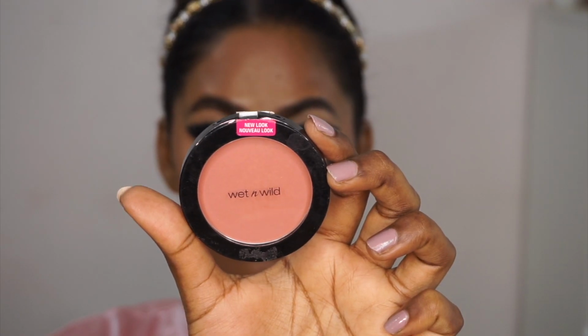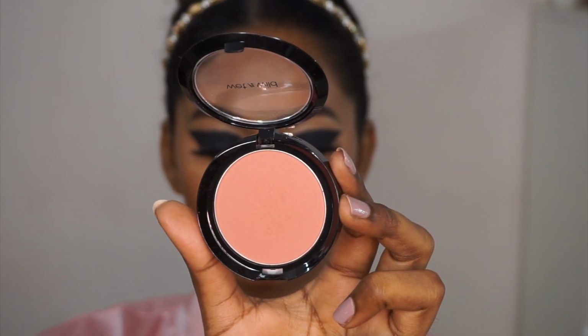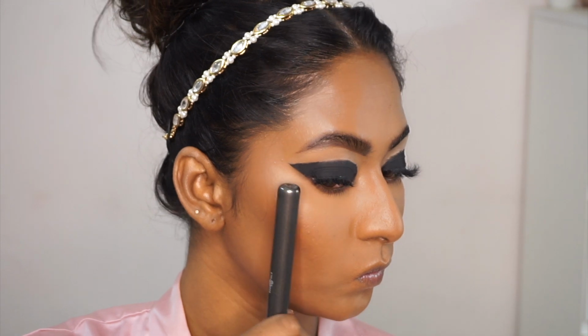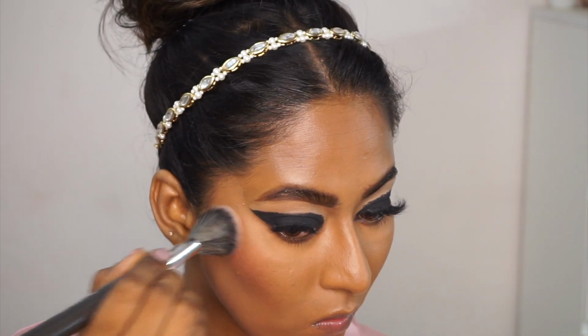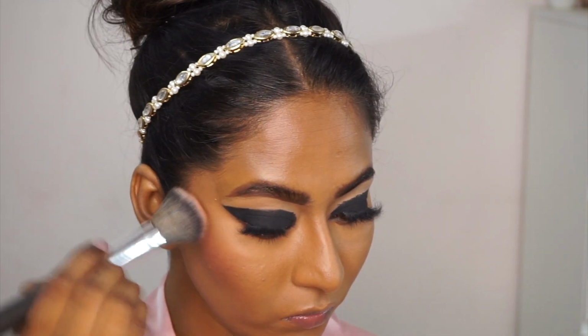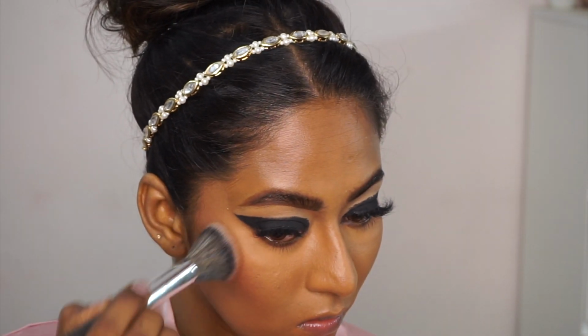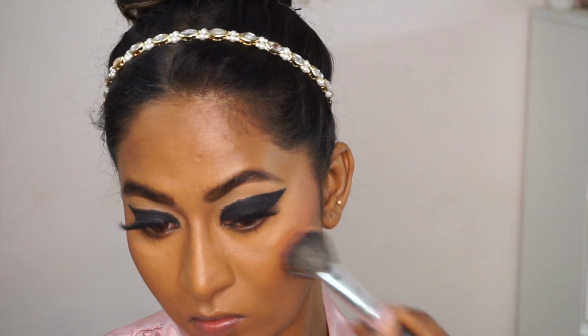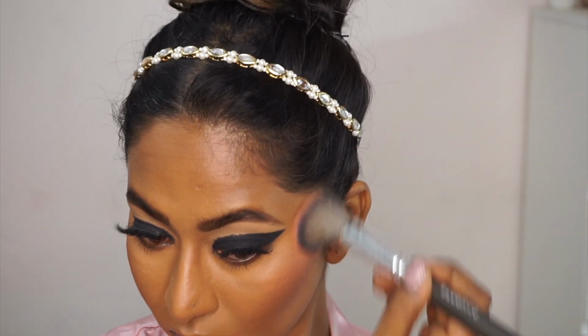For blusher, I'm using the Wet n Wild blusher in the shade Mellow Wine, which is a beautiful peachy blusher, and she had the blusher quite near to the temple area, quite close to the perimeters of her face. So I'm putting a lot of blush over there because I could see a lot of blusher on her cheeks. It was very prominent looking. So that's what I did as well. This also sculpts your face very beautifully.